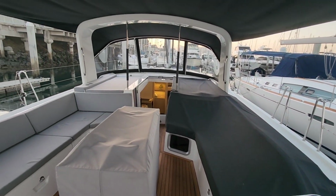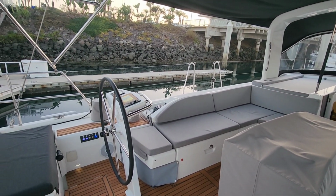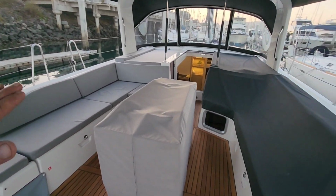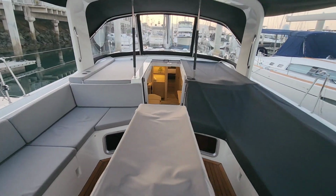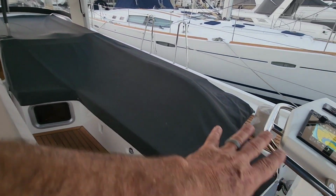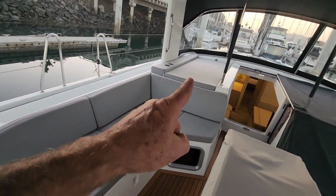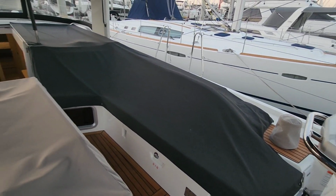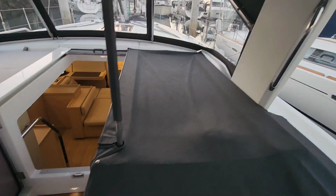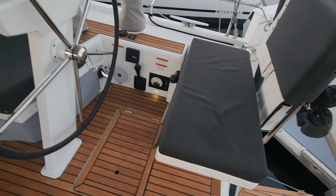Before we go into some of the features, I just want to show you this wonderful cockpit. Very roomy and large. It has cockpit cushions with these sun pad cushions under the Dodger, and the owner had these covers made so that you don't have to keep taking these cockpit cushions off and storing them away down below or somewhere in an aft cabin. It's a pain in the butt to do, honestly. So he had these really nice charcoal gray Sunbrella covers made, so you just keep the cover on and it keeps all the cushions in nice shape.